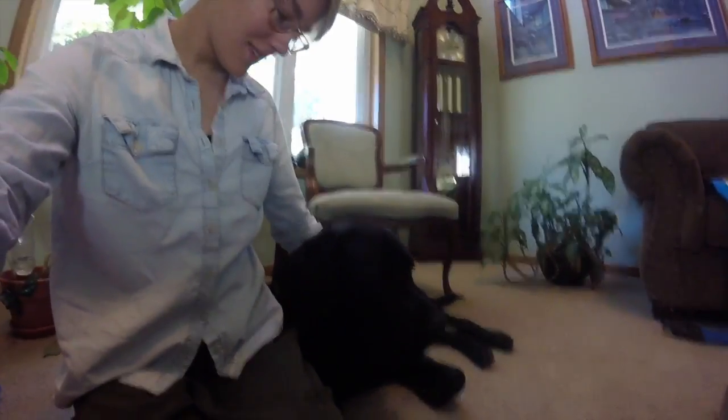I got a request to talk more about my service dog. His name is Trek. Here he is. He's very cute. Trek is a black lab golden retriever mix. He's pretty much just a giant lump. If he could lay for the entire day, he would. He's kind of lazy, so that's the trade-off to getting a lump.